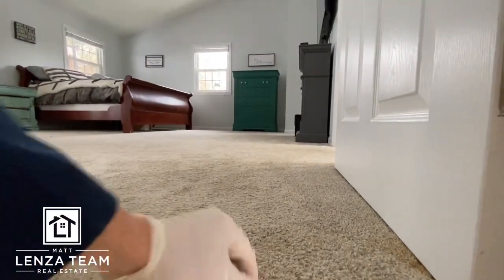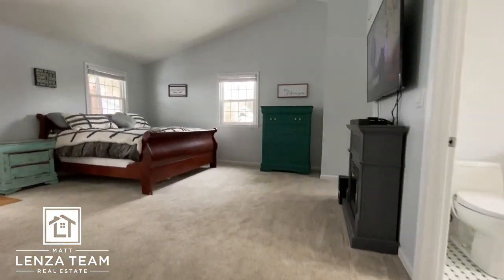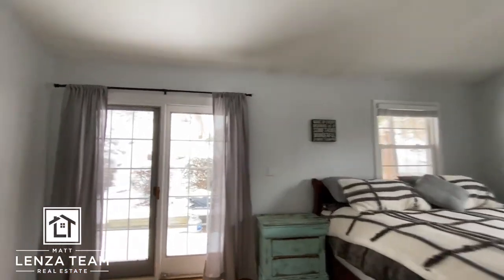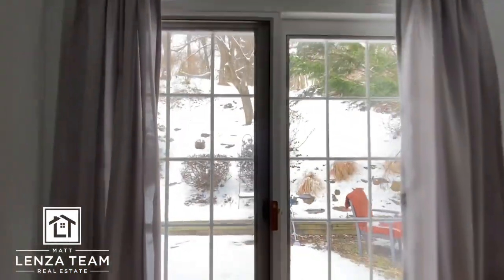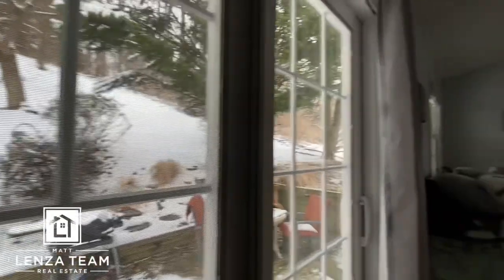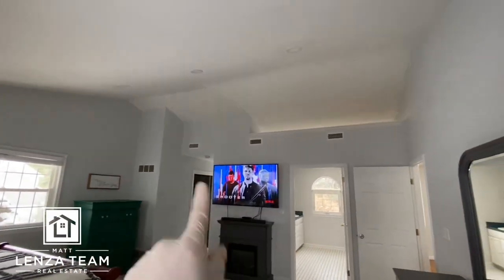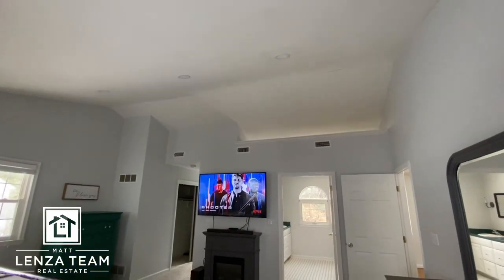Peek in the kitchen, but we're gonna head this way to the first floor bedroom, of which I don't know if there's hardwoods under there. I'm gonna lean towards no. But here's the primary bedroom. Hello, hello. They have Netflix on. So you can walk out the back. Big king bed. I love that open look. By the way, 1, 2, 3 LED lights up at the top, recessed.